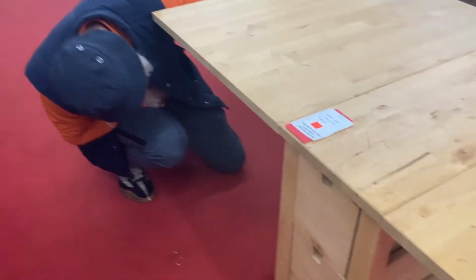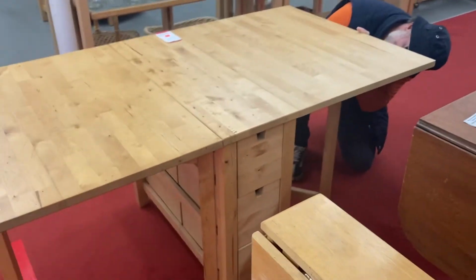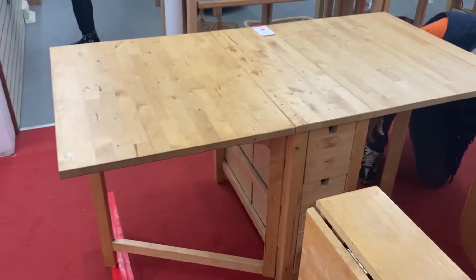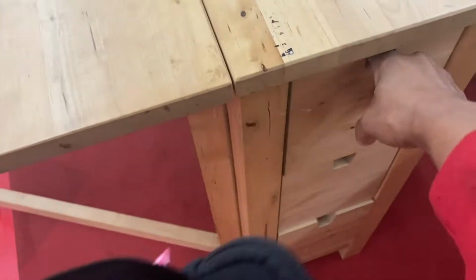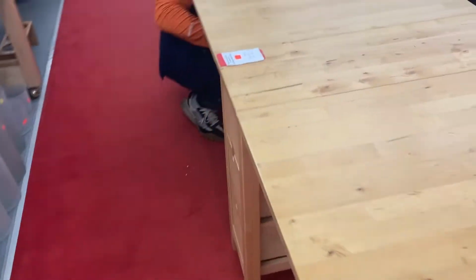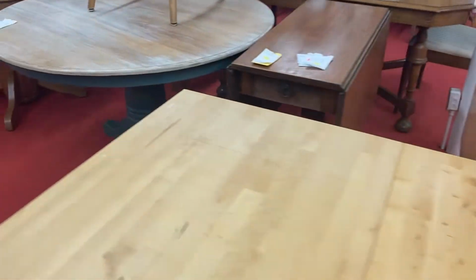It's well built. What do you think? Throw a tablecloth on there and you have yourself a dinner party. It could also go in the apartment, the guest house. Oh my Lord, look how deep. I can't imagine not getting this table.